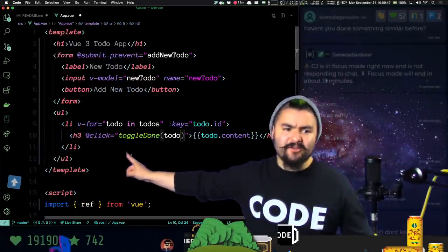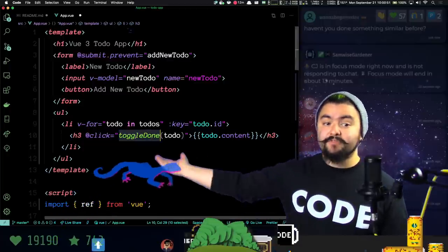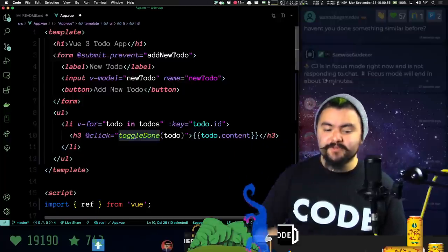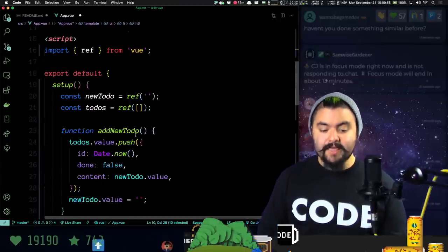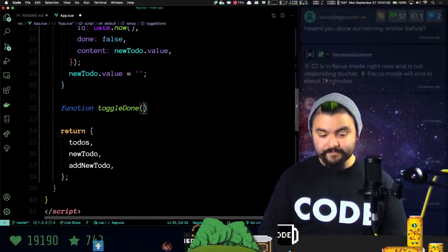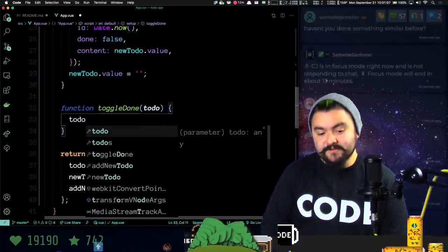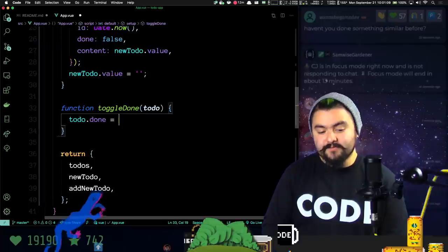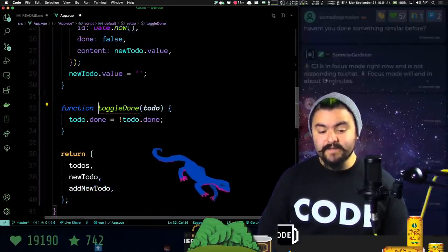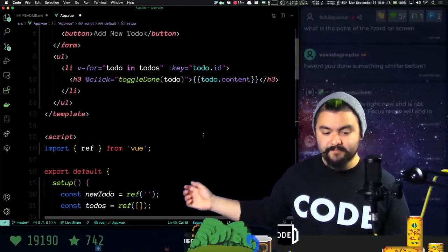And you'll notice that I'm not creating an arrow function. There's no sort of closure scope or anything like that. I literally say I have a function called toggleDone, and I'm passing in this specific to-do that I clicked on to that function called toggleDone. So now I need a function toggleDone in my component that takes in a to-do, and we just toggle it. So we'll say todo.done equals not todo.done. Great. And then now we need to expose this function toggleDone to the template, and that should do it.